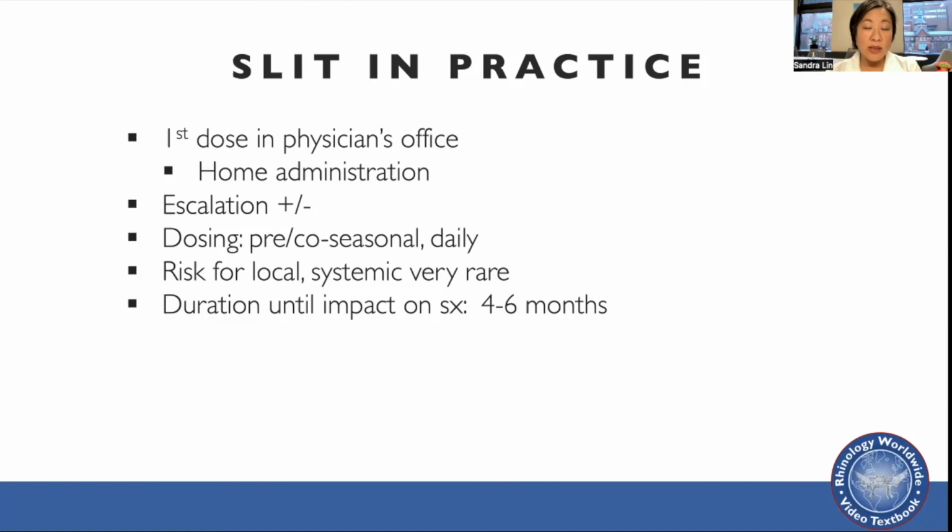We had talked about doing daily year-round dosing, and some products, for example, for pollens, may utilize pre-co-seasonal dosing starting about 4 months before the season and continuing through the season. There is a very low risk for anaphylaxis, and that's why we allow them to dose at home. And what's a duration until we actually see some impact on symptoms? Typically in 4 to 6 months, patients on sublingual immunotherapy will start to see improvement in their symptoms.